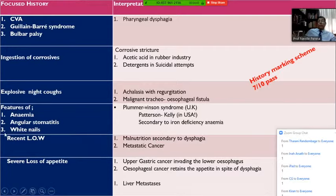So loss of weight with loss of appetite means, any idea? This is again a very common question examiners ask. If you have dysphagia, loss of weight, and loss of appetite, carcinoma extending into the gastroesophageal junction. Correct. You have to think of a gastric malignancy causing dysphagia. And if there's no loss of weight, only loss of appetite, then you have to think of esophageal malignancy. So these are the main questions we expect from your history.